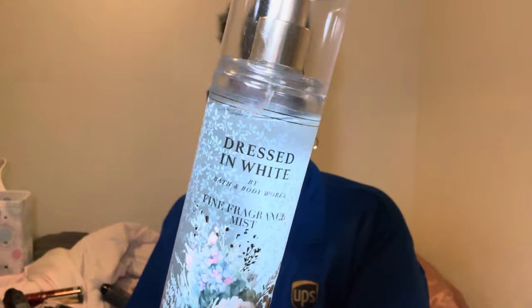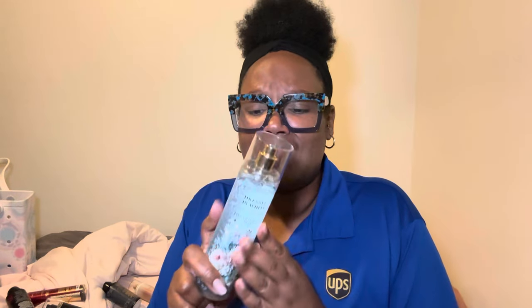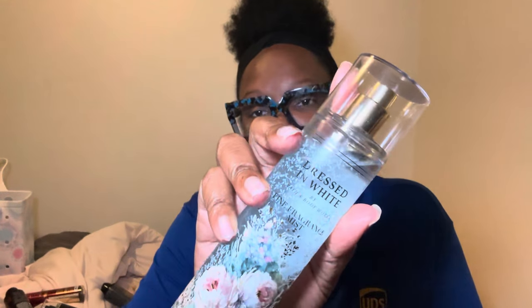Here's another one. Dressed in White. When I first smelled this, I was like, I gotta have it. I have to have this. This has pear blossoms, ivory, gardenia, and satin woods. When I tell y'all, I love this smell. It smells so good to me. I got the body wash, the body cream, body spray. I don't have the body butter, but I have at least those three things, and I do enjoy this scent. I'm not sure if they have it on the site, but if they do, smell it up. If you enjoy it, get it.